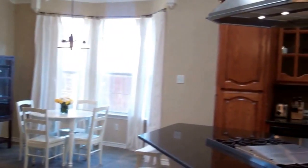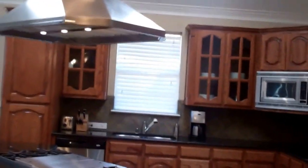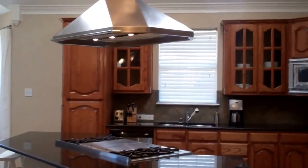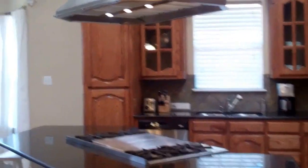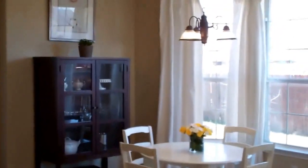And we have this fantastic kitchen. I mean, it's beautiful with skylights. Look at that cook range. If you love to cook, this is your kitchen. This house just is made for entertaining. Absolutely love it. We've got the kitchen nook area.